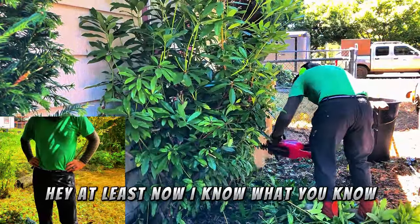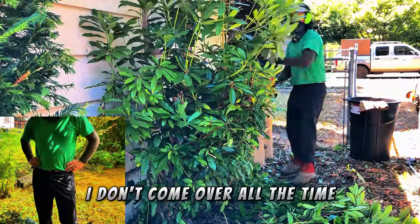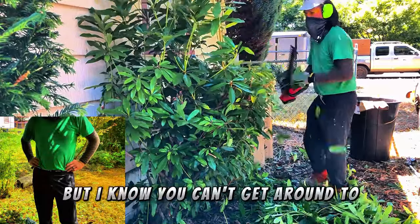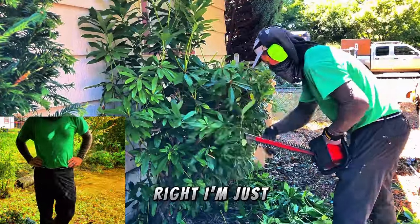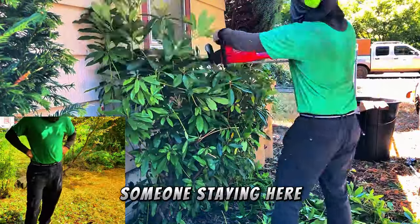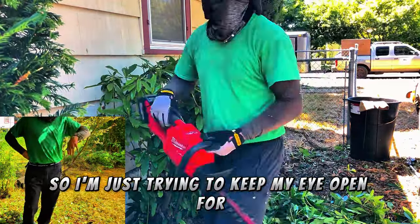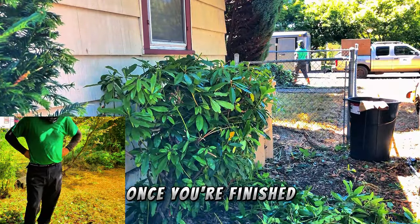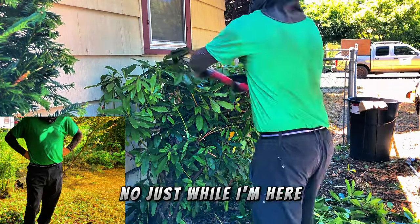Hey, at least now I know, because I keep an eye on this. I don't come over all the time to take a look, but I know you can't get around to find out if somebody's broken in or what. Right. I was told that there was possibly someone staying here that wasn't supposed to be on the property. So I'm just trying to keep my eye open while you're working. Once you're finished, you don't come back to check every day? Oh, no, just while I'm here.